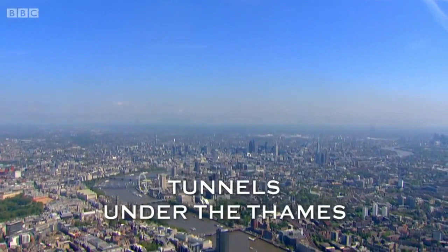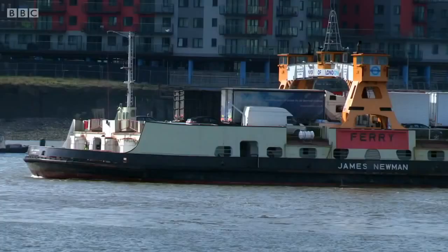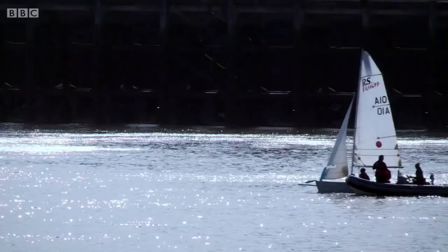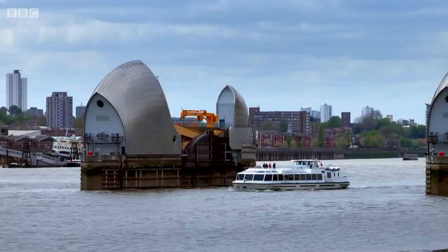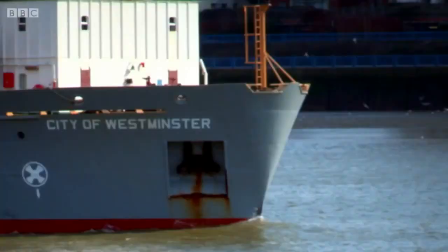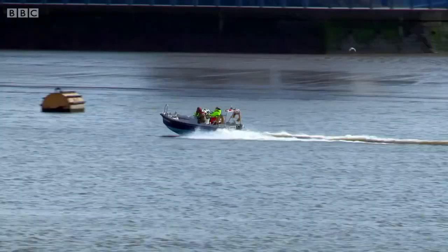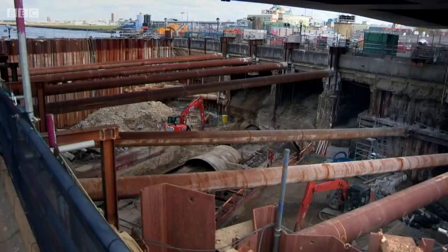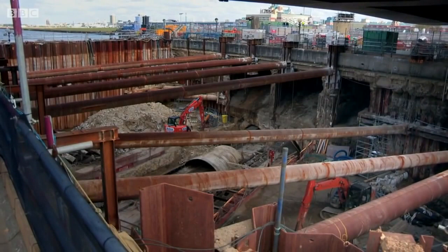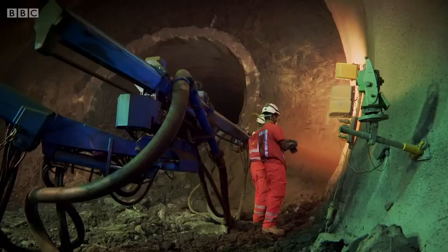The Thames. The original superhighway that allowed London to grow. Today, a crucial new artery is taking shape that must pass right beneath this waterway.